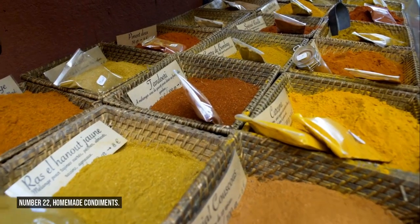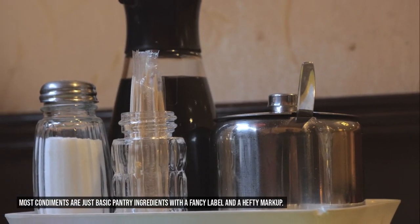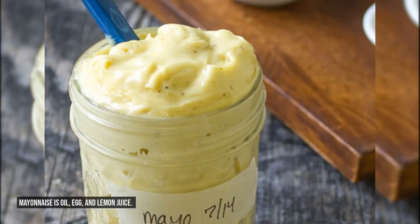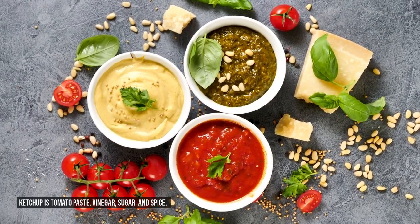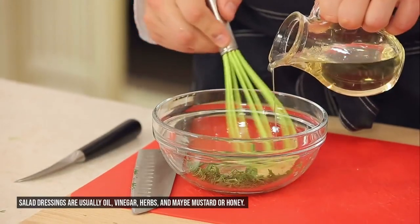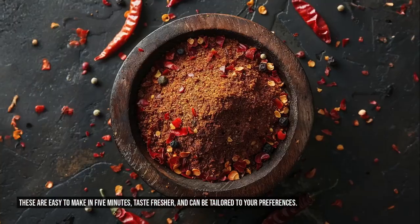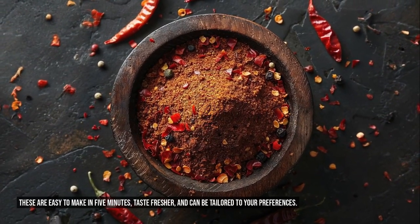Number 22, homemade condiments. Most condiments are just basic pantry ingredients with a fancy label and a hefty markup. Mayonnaise is oil, egg, and lemon juice. Ketchup is tomato paste, vinegar, sugar, and spice. Salad dressings are usually oil, vinegar, herbs, and maybe mustard or honey. These are easy to make in 5 minutes, taste fresher, and can be tailored to your preferences.